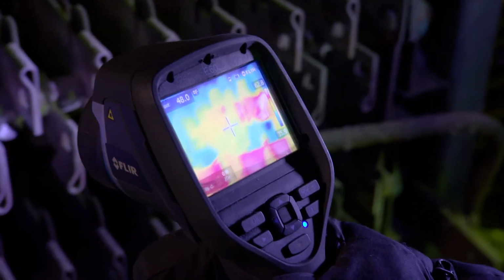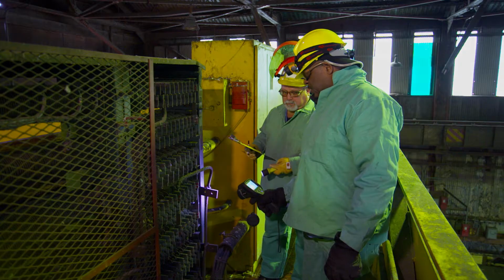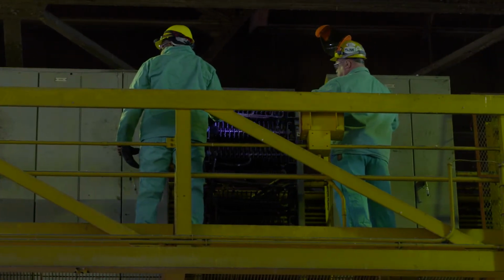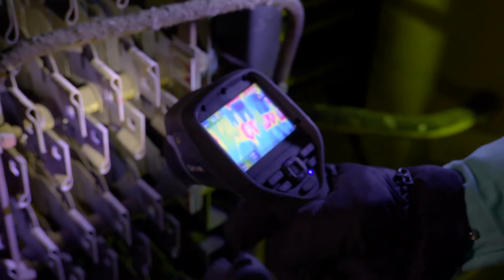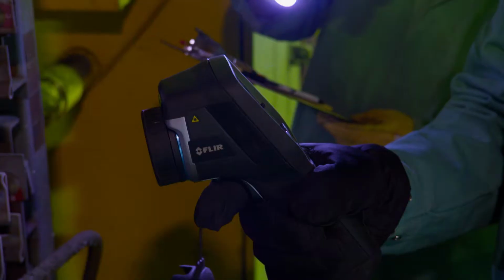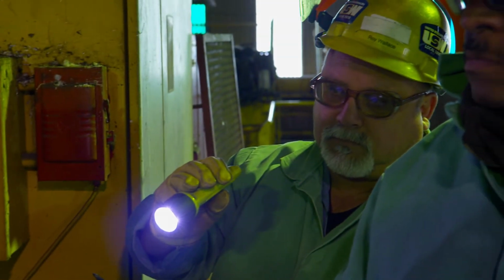It has a color spectrum here, and the white spot shows the hot spots that we have, maybe a potential problem there. Finding and fixing potential problems before they become big problems is a critical part of Ira's job as a MTE. Using new technologies helps with that, so it's important that our employees embrace new technology and understand how it works and the theories behind it.